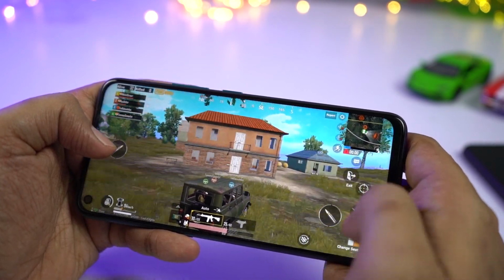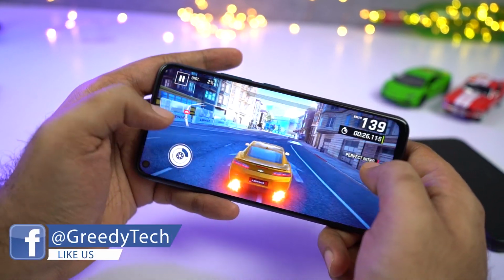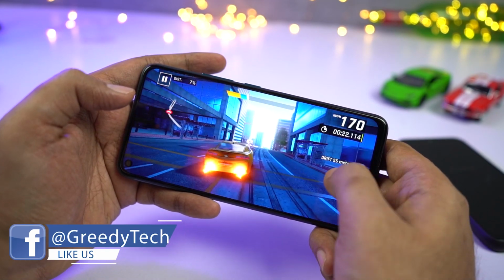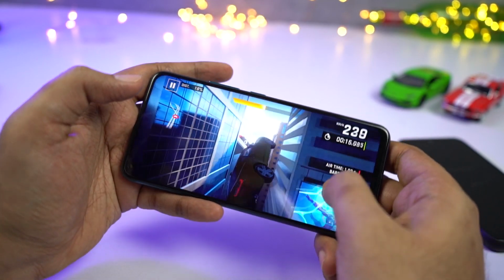Gaming experience, whether it's PUBG or Asphalt 9, has been great. I didn't have any issues whatsoever. Because of the overall OS optimization and good memory management, even the regular usage has been pretty smooth. So to sum it all up, this phone definitely packs in a lot of performance. It's a great value for money, and it is definitely more powerful than any other phone in this price segment.